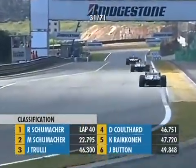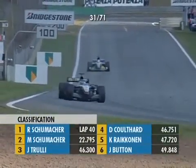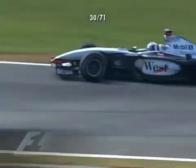Right, yes, at last Kimi Räikkönen has managed to find his way past that Renault of Jenson Button, and is now closing up to his teammate. And you can see the muck on David Coulthard's car as he's been sitting in the slipstream of Jarno Trulli for lap after lap after lap, and he still can't find a way through. Now, when are these guys going to stop? Surely it won't be too long now.